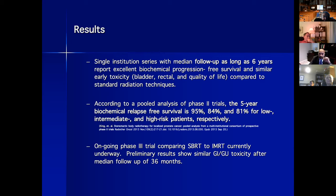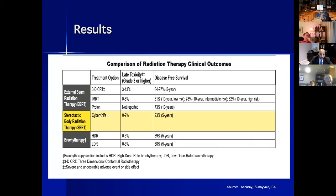This is by our colleague Chris King, who was originally at Stanford and is now at UCLA. There are multiple ongoing phase 3 trials comparing SBRT to IMRT. There's one that's actually been published in Europe. And then this is from my colleague, Dr. Vargas. He and I did residency together, comparing phase 3 trials where they're randomly assigning patients to IMRT and stereotactic body radiotherapy. And the preliminary results currently show that the toxicity rates are similar, but of course the SBRT is a lot shorter. So this is just an older slide comparing the clinical outcomes.